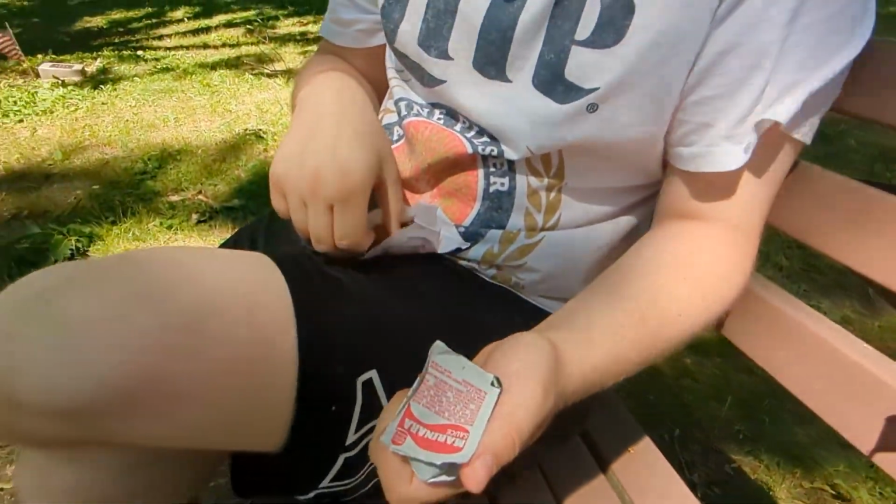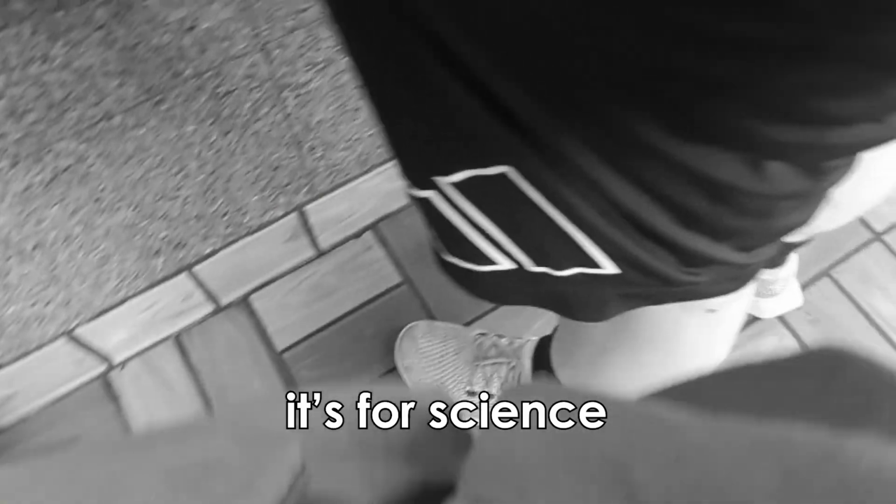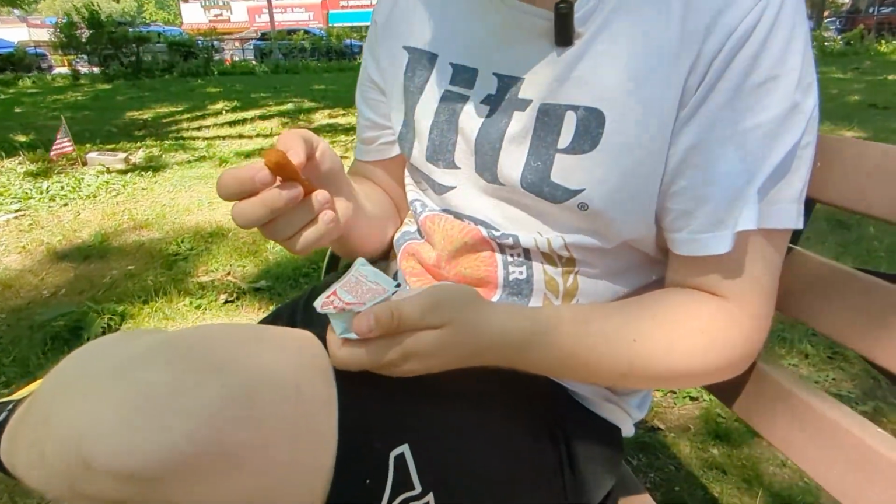Hey. Dip. And we got to get a control. You know, all science experiments have a control. It's for science. And we got to do that with the mozzarella sticks. You got to have it with no dip action.